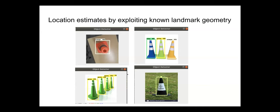So we chose to go with different colored traffic cones. And once we knew what dimensions we were dealing with and the bounding box limits that we were getting, we could use this to calculate their depth with respect to the vehicle. So we did this using the formula in the next slide. Essentially, very simple geometry that is associated with camera intrinsics. Next slide.